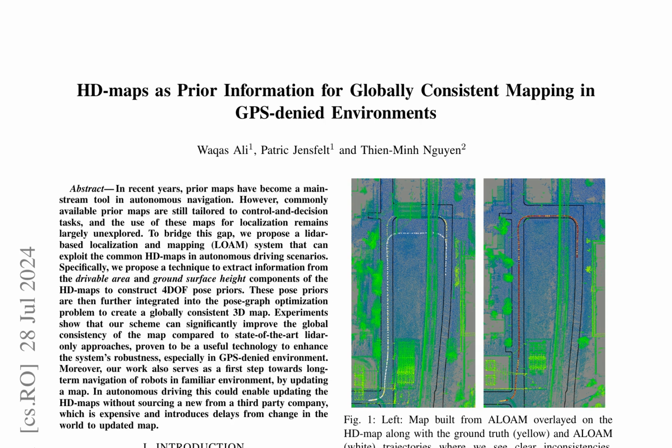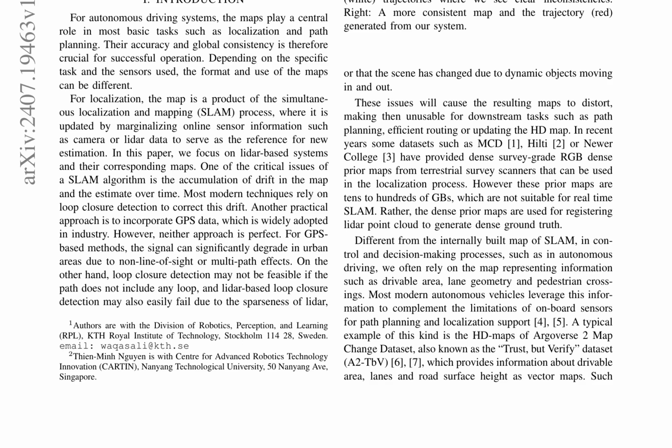Maps play a central role in autonomous driving systems, particularly for localization and path planning. However, the accumulation of drift in the map and the estimate over time remains a critical issue. Traditional approaches, such as loop closure detection and GPS-based methods, have limitations. GPS signals can degrade in urban areas due to non-line-of-sight or multipath effects, while loop closure detection may not be feasible in scenarios without loops or with dynamic objects.